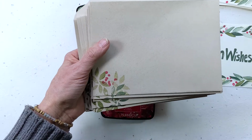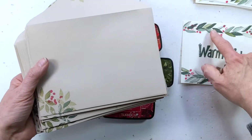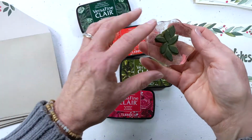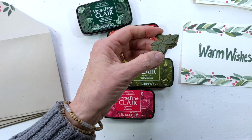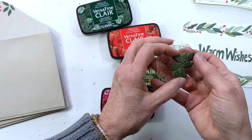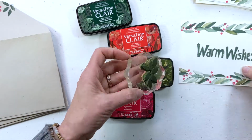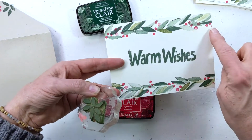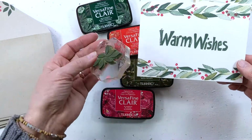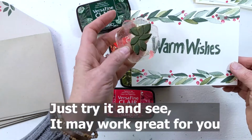This particular stamp, I didn't use the single leaf, I used a little cluster stamp of leaves that I have. That went really much quicker. But this would not have worked for making a bow or a bow, whatever this is called. You know what I mean? It would have worked, but it would have been more difficult.